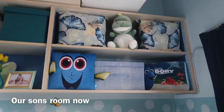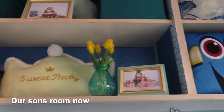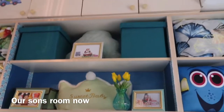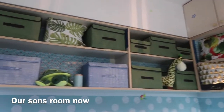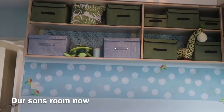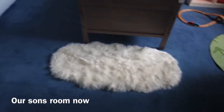And that's his shelves with his pictures, and his pictures on this frame. And that's his wardrobe, guys. And the storage boxes, I've added some diapers in there, different types of things, some clothes in the storage boxes. And then this is baby there. And carpet.